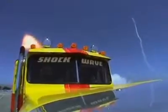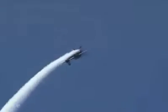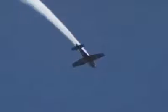Today, the Shockwave has been performing at the Salinas, California Air Show. And as a finale, Kent has challenged this stunt plane to a race.